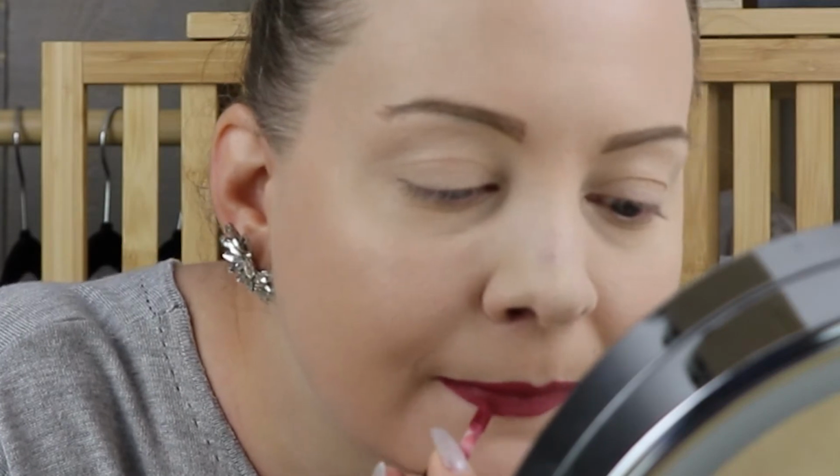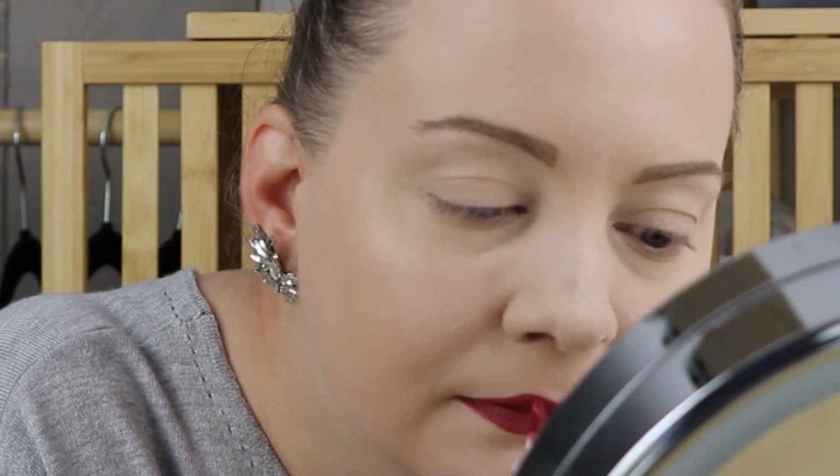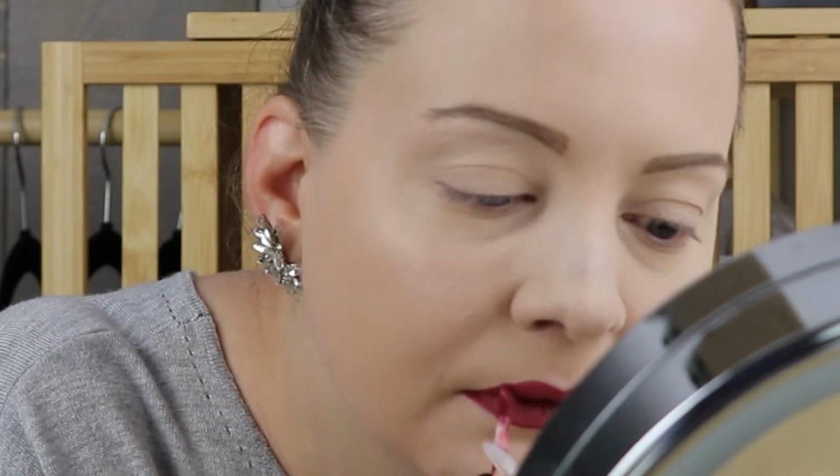That's cute, right? I'm kind of loving that. It's very bright for me, but I do like it. It dries down really, really fast. It's really cute. I love the color. It's not sticky at all. It looks really matte. And remember, I did not line my lips. So cute, love it. Okay, I will go in with the gloss later after I finish the eye look.